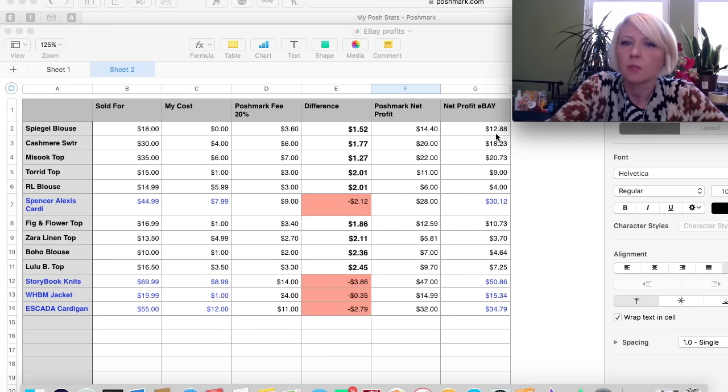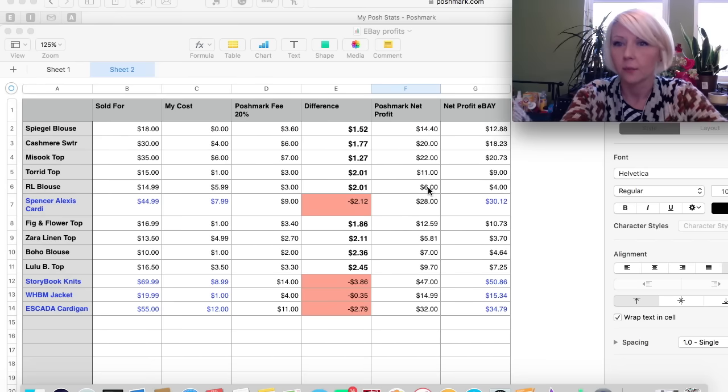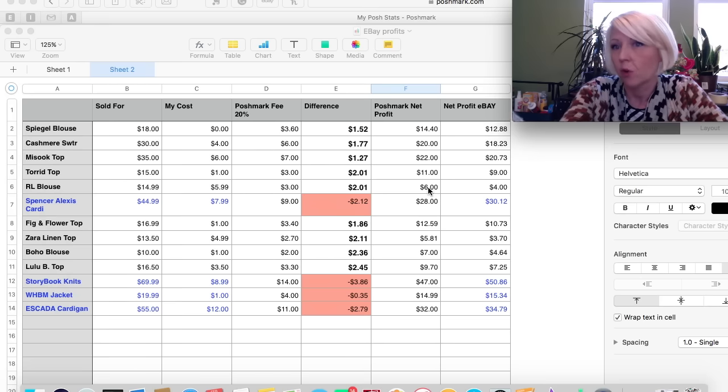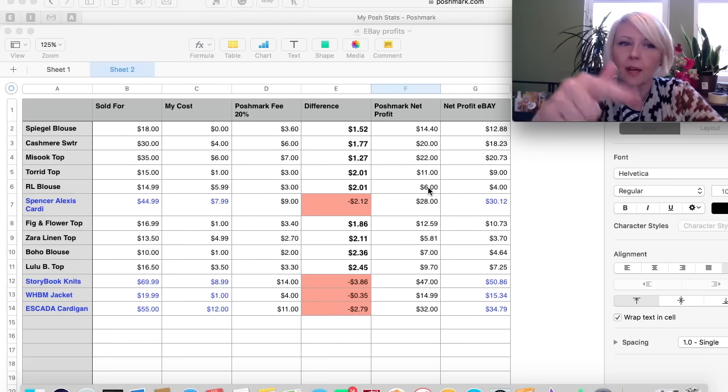So as you can see, this blouse net profit on eBay $12.88. If I sold it for that same amount on Poshmark, I would have made $14.40. And if you look down the line, you can see the same thing. I would have made more money. So one thing I'm learning is on those items under $25, if I want to see better net profit, I need to start charging shipping. Otherwise, it's not worth it. I would have made more money on Poshmark. And once again, I'm not inflating this for the better prices I would have gotten on Poshmark.